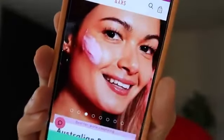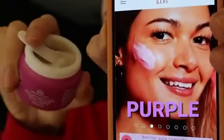All right. Did I like make that up? This is what it looks like on the website. Purple, gray. Now I am hesitant to put it on my skin. Does it mean it's gone bad? I don't actually know. Maybe it's supposed to turn gray.